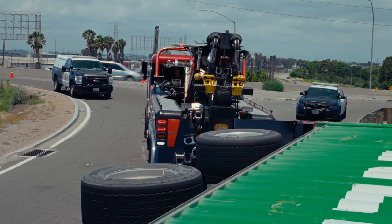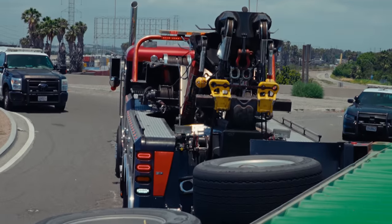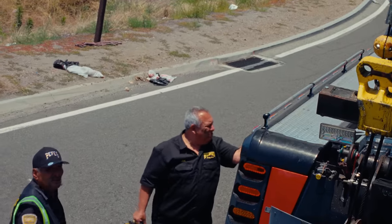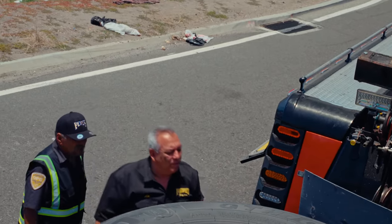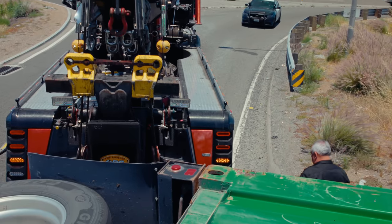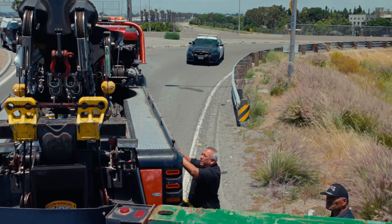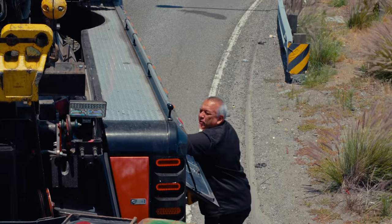Yeah, that truck looks so good in the day. What's up, boss? He's been at it 40 something years and still at it. As he says, love what you do and you'll never work a day in your life. Super cliche, but I tend to agree.